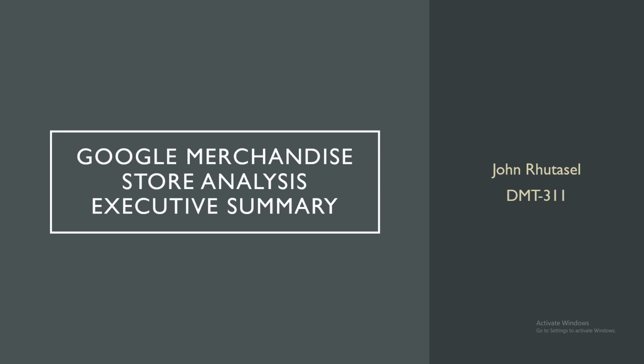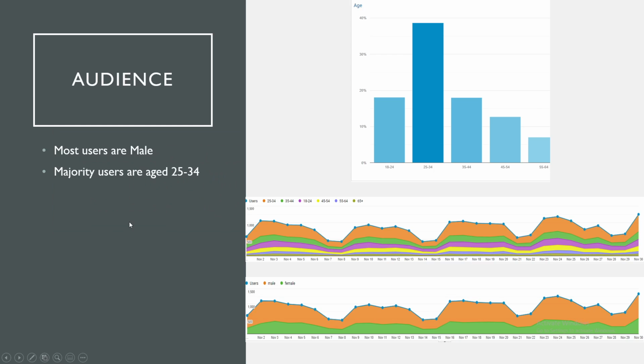As we know, the Google Merchandise Store is, as described, an e-commerce store that sells Google branded merchandise. This store has a variety of items to look at and buy, ranging from apparel to Android-style pens. So before going into the actual user analytics, I'm going to be talking about some audience information of this site.